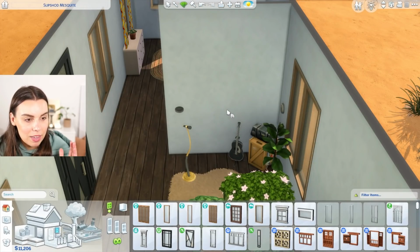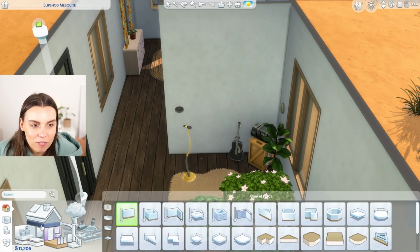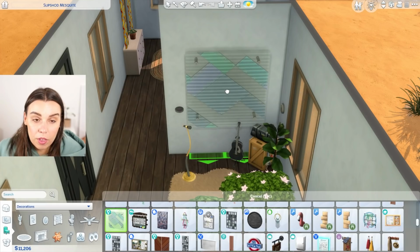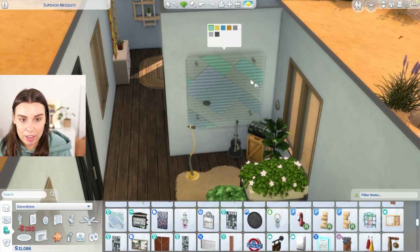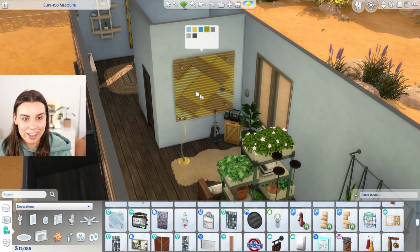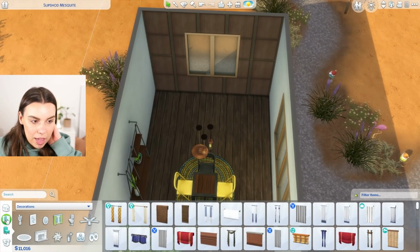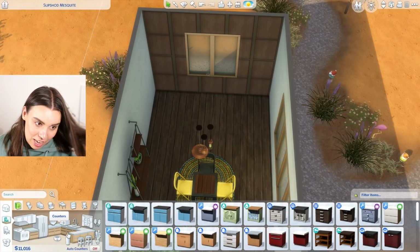We really need something amazing on the wall. I know, we need something here. We need a flower box. Okay, this is $120. That's pretty good. That's not bad at all. I'm pleased with that. Okay, and then at the back here, we'd need to put a kitchen in.